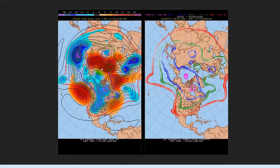Here's the pattern throughout the hemisphere. You can see the main features in the United States: the trough over the central U.S., and the southeast ridge popping up and bringing above normal height anomalies in the middle of the atmosphere to the northeast and mid-Atlantic. These are the anomalies, the departure from normal with this height field. So you can see we have some quite anomalous features across the globe at the moment.